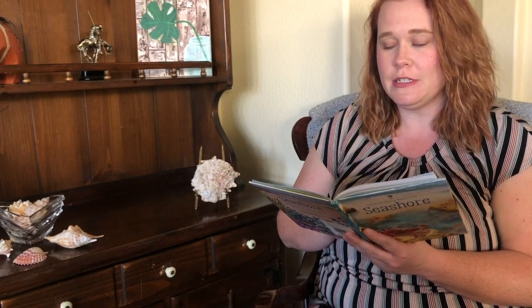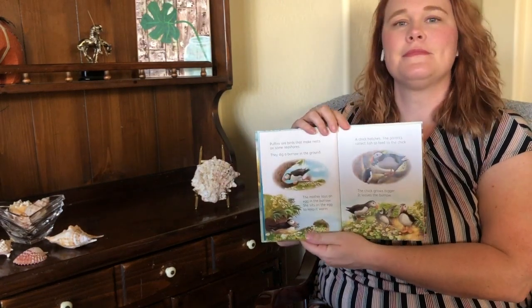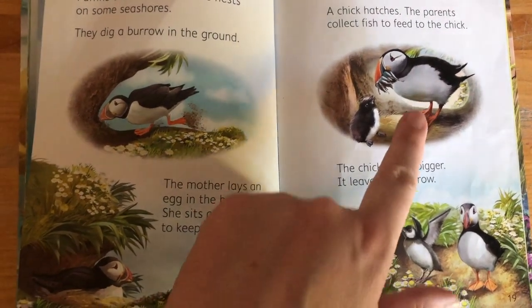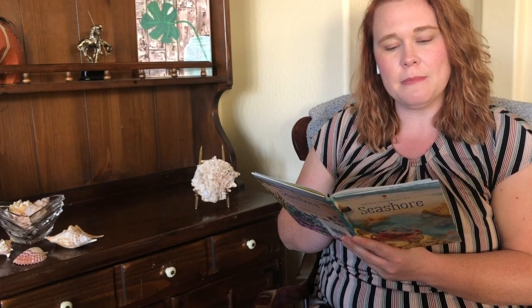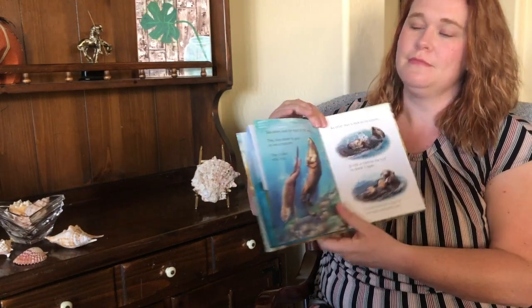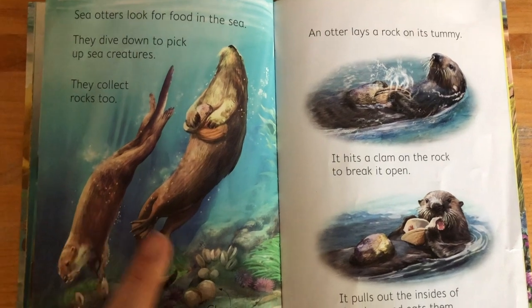Puffins are birds that make nests on some seashores. They dig a burrow in the ground. The mother lays an egg in the burrow. She sits on the egg to keep it warm. A chick hatches. The parents collect fish to feed the chick. The chick grows bigger. It leaves the burrow. Puffins and their chick. Sea otters look for food in the sea. They dive down to pick up sea creatures. They collect rocks too. An otter lays a rock on its tummy. It hits a clam on the rock to break it open. It pulls out the insides of the clam and eats them. Sea otters collecting clams.